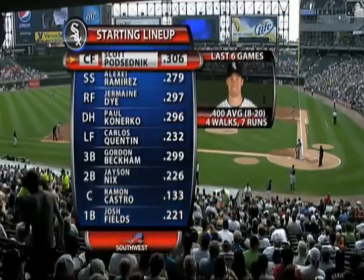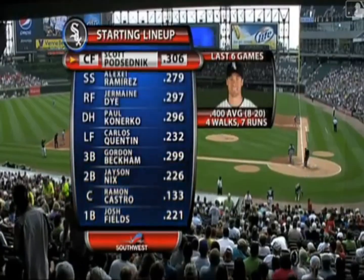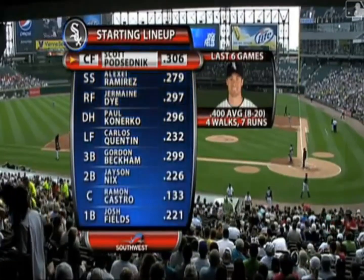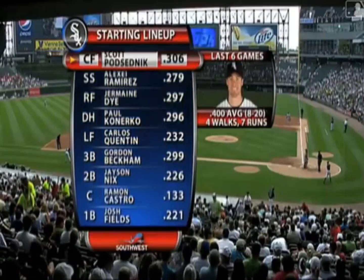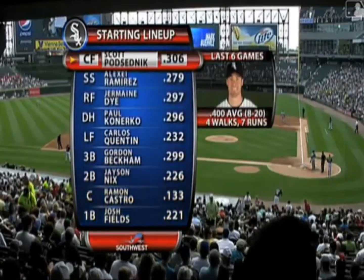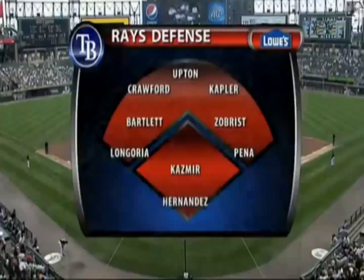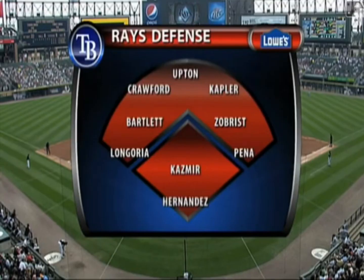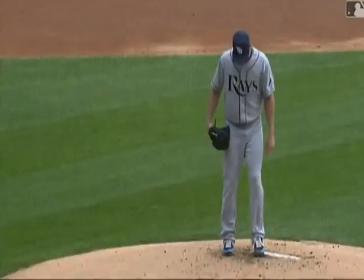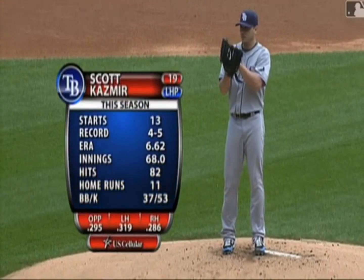Starting lineup for the Sox. Danny Podsednik leading it off and having a great year. Alexei Ramirez in the 2 spot, then Jermaine Dye, Paul Konerko. Carlos Quentin moving up in the batting order today with Gordon Beckham. Jason Nix, Ramon Castro, and Josh Fields playing first base and hitting 9. The Rays' defensive setup behind Kazmir, left to right: Crawford, Upton, and Kapler in the outfield. Longoria, Bartlett, Zobrist, and Pena. Hernandez behind the plate, and Kazmir on the hill. He's a game under .500 with a high ERA.